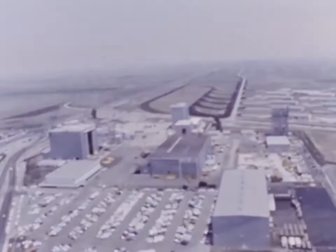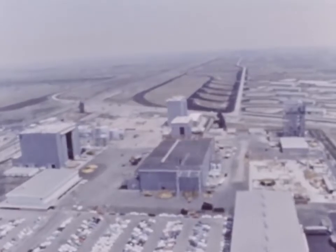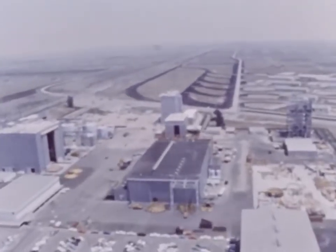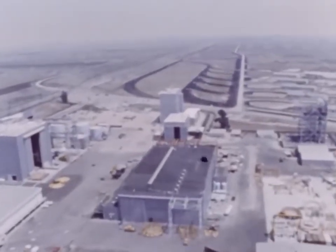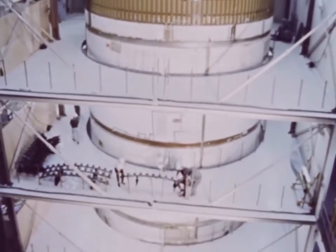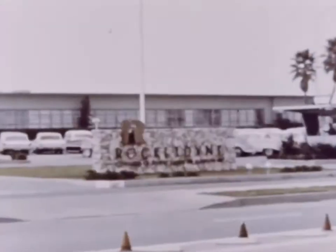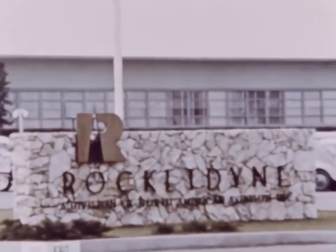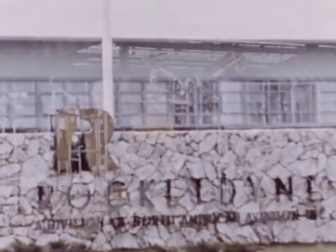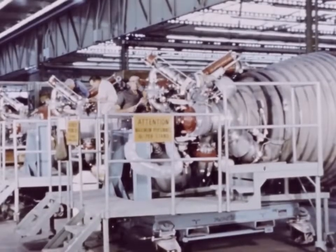At Downey and Seal Beach, California, the Saturn V's second stage is being developed and manufactured by the Space and Information Division of North American Aviation under the direction of Marshall Space Flight Center. This stage is powered by 5 J2 engines, which develop a total thrust of 1 million pounds. These engines are also produced by Rocketdyne. The J2 is the largest engine currently in production, which burns liquid hydrogen and liquid oxygen.